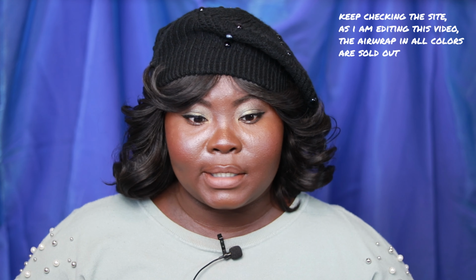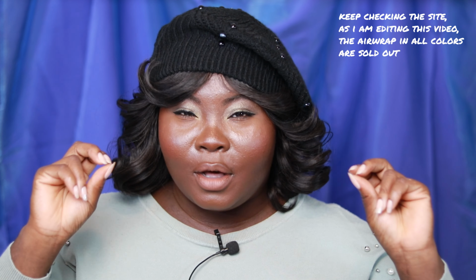Always think cost per usage. I know up front, it's pricey. I'm not going to bullshit you, it's expensive. But when you buy something that you feel is luxurious to you, always think about cost per usage. Think about how many times you wash your hair and use it to blow dry. You've already gotten your money's worth before the end of the year. Cost per usage, and they have like a 2-year warranty or something like that. It's worth it.